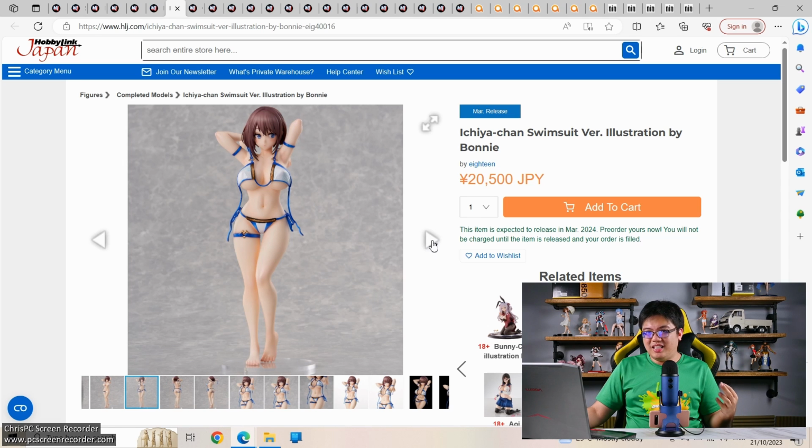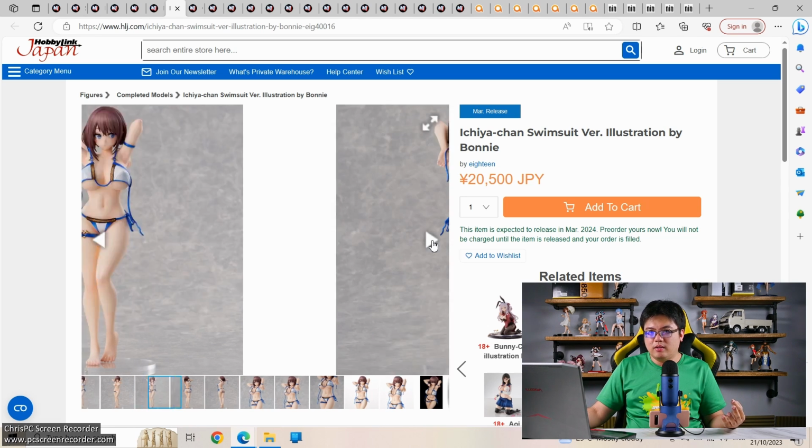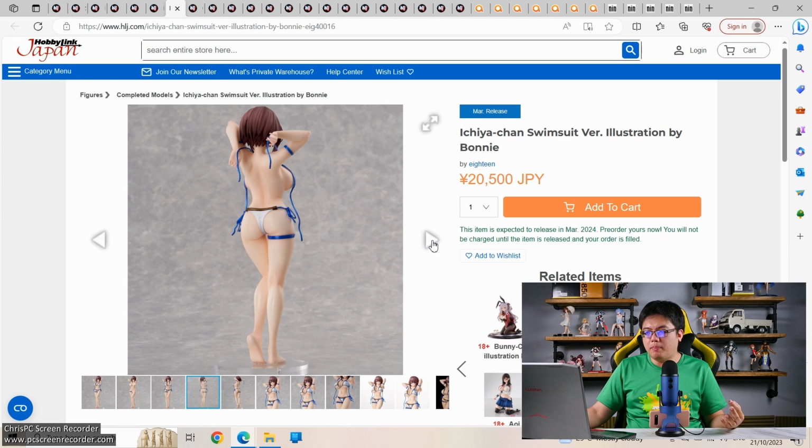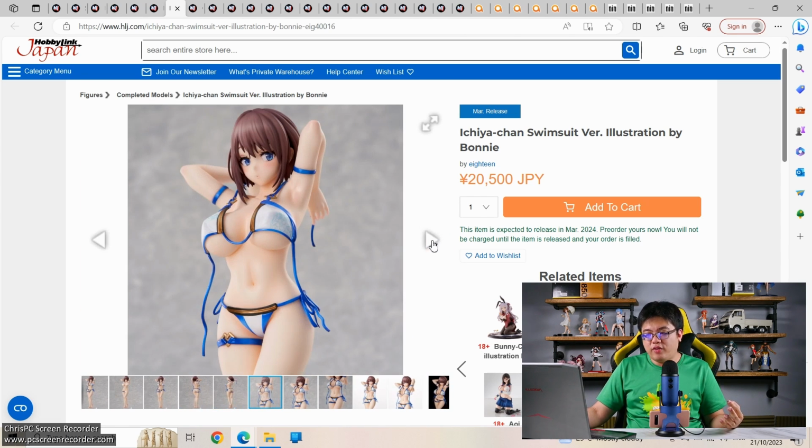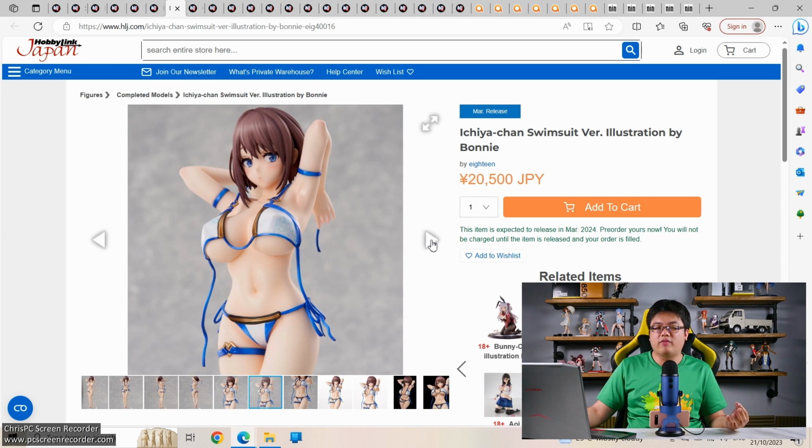We are starting to see a bit more value in the genuine figure market. Not just the Chinese brands, but the Japanese brands, they are actually stepping it up in the sense that they give you these big figures, not necessarily very detailed, but the pricing is very reasonable. And I'm really happy to see this because it is great for consumers. Competition is always a good thing, competition to drive prices down.